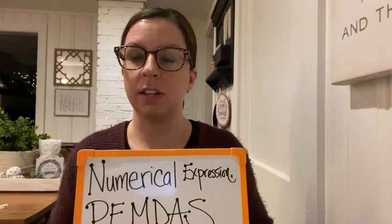What are the operation signs? There's 4 of them. That's right. Addition, subtraction, multiplication, division. Okay? It can have more numbers than just 2, and it can have more than one operation sign, but it has to have at least 2 numbers and 1 operation sign in order to be considered a numerical expression.